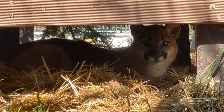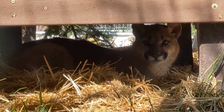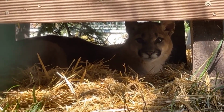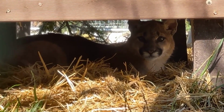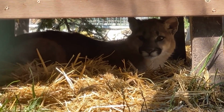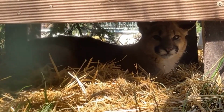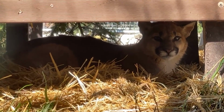Hey, everyone. Judson here. I'm going to be speaking a little softly today for the very reason that we are formally getting to meet Anastasia, our latest rescued resident. There's her giving a little hiss hello back to us.